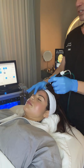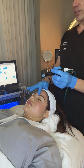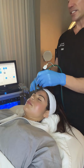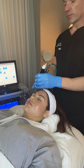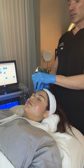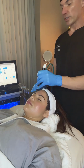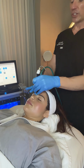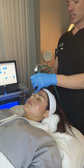I do use a different technique than many people. I use muscle memory, so I slide the tip with the muscle. This way you're never going to get a bruise on anyone, and you will get the job done. So the intention here is to enhance beauty and not to create bruises or anything. And at the same time, she will feel that the face is clean. And that's the intention here.